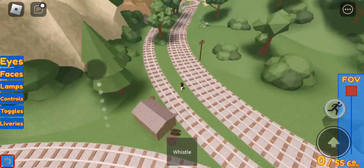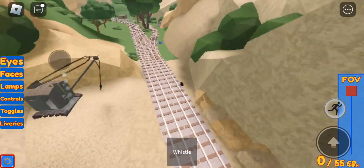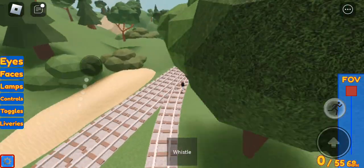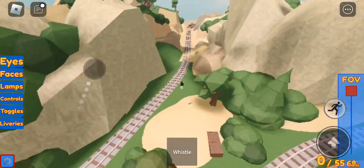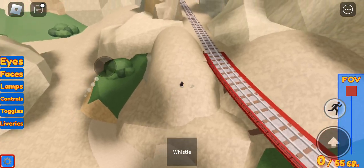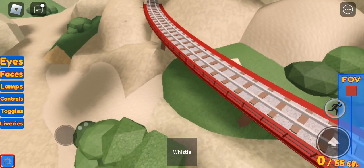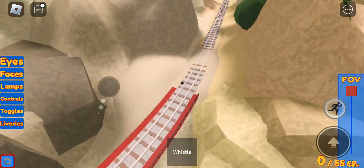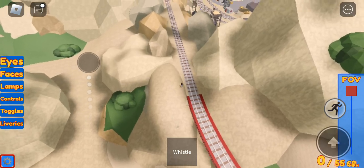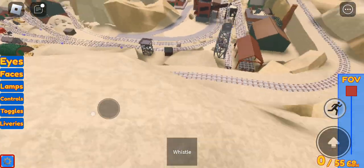Oops, hold on. Okay, I know what I'm doing. It's just confusing. If you go here, this leads you all the way out of the clay pits. Here's the tramway, I believe it's called. I don't understand why there's a tramway here. I mean, it makes no sense, because don't they need a tram locomotive to get through? I believe so. But anyway, it just leads to here.